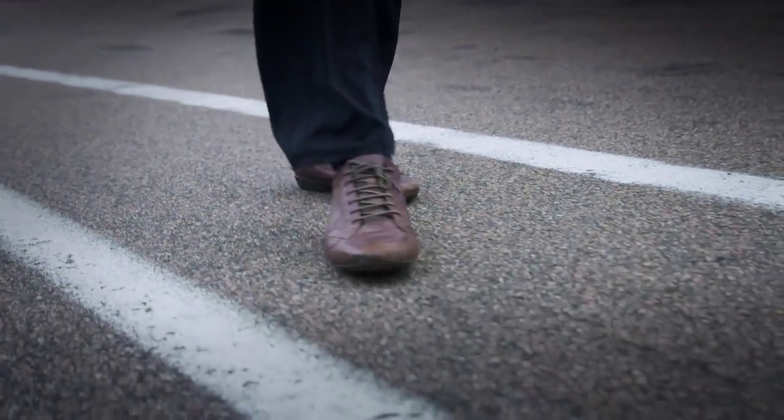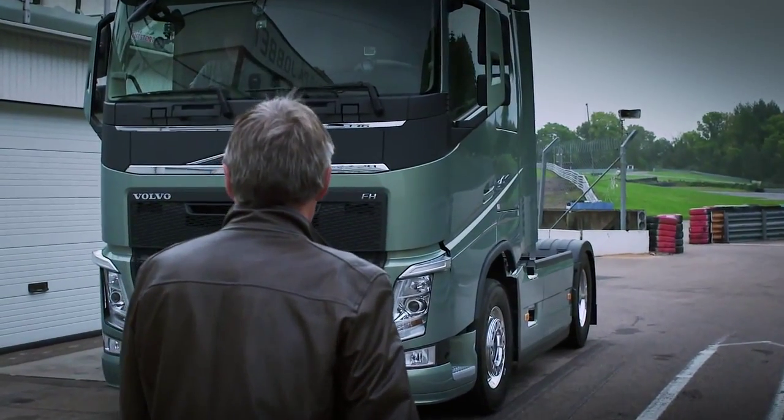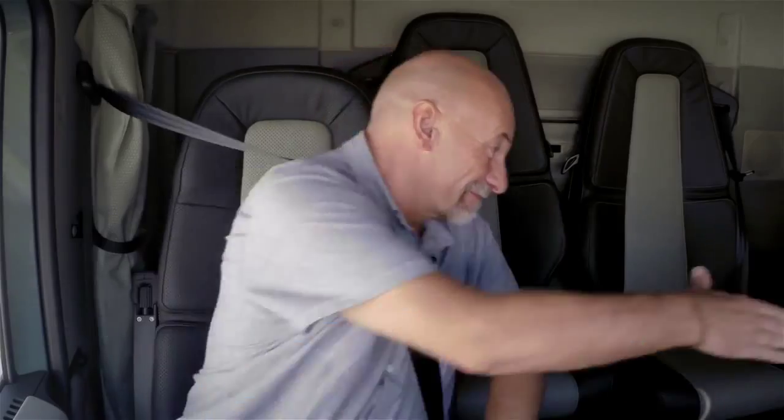Having spent most of my life behind the steering wheels of various racing, sports, and even Formula One cars, I see myself as a fairly competent test driver. But to help me with some of the technicalities of the truck, I brought along an expert on the subject. Jeff Bird, Volvo Trucks Press Test Director, who's going to tell me all about this wonderful new gearbox.